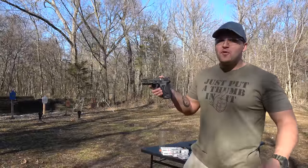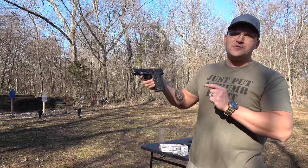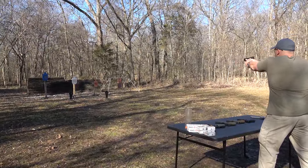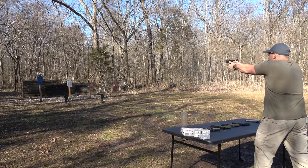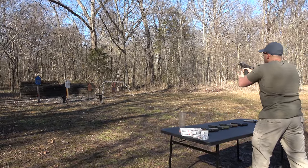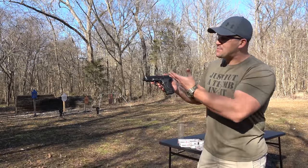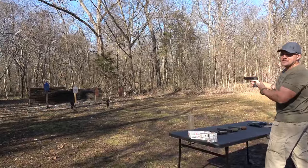Up next is the Smith & Wesson M&P 2.0 10 millimeter. It's a semi-automatic handgun, has a 4-inch barrel, holds 15 rounds, and comes optics ready. That's a lot of 10 mil. Next, I have another Smith & Wesson M&P 2.0. It's the exact same gun, except this one has a 4.6-inch barrel. A big thank you to Smith & Wesson for sending these over to us.